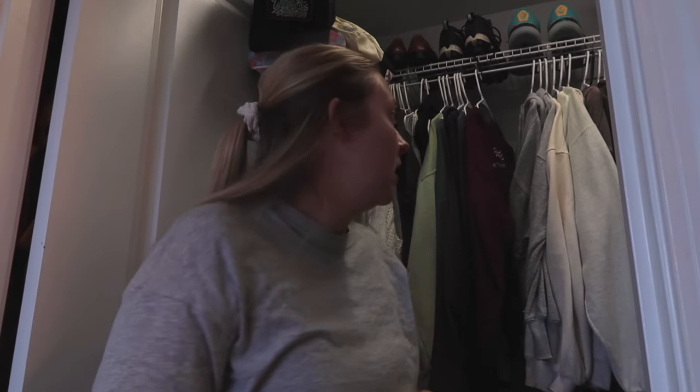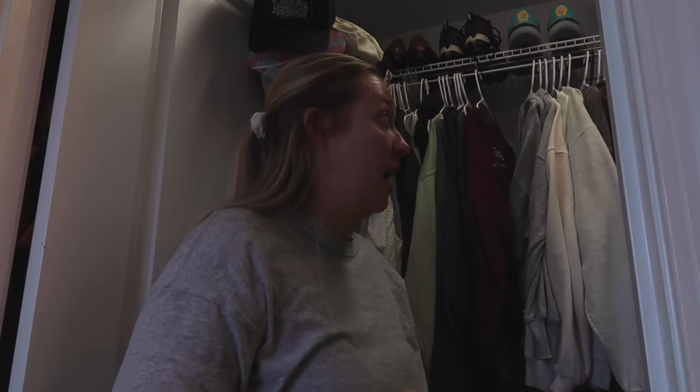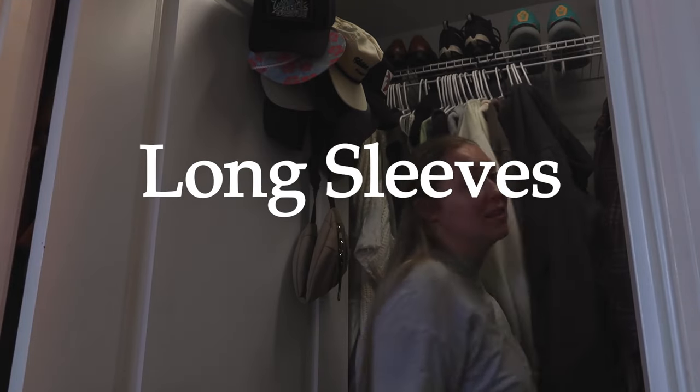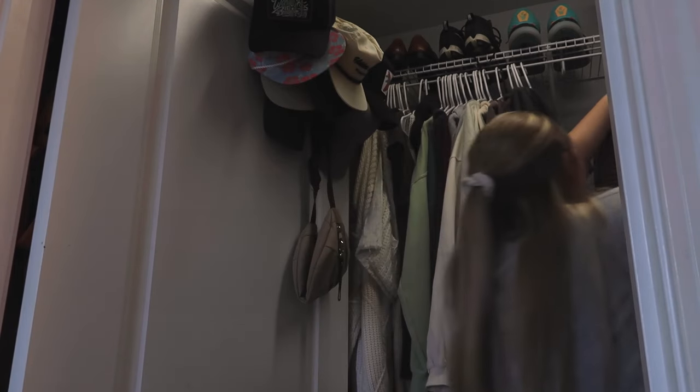Now you've seen my whole sweatshirt collection, so not very much have you gotten rid of, but I have higher hopes for the next section. The next section is like long sleeves, things to throw over, like tank tops, so let's give her a whirl.